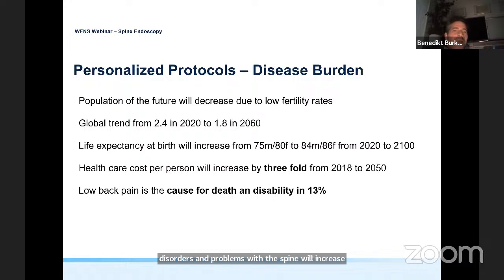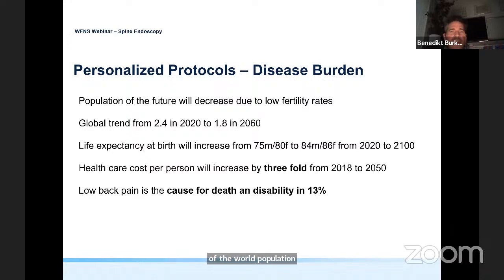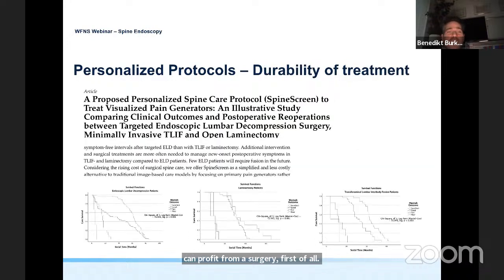And low back pain is now already a cause for death and disability in 13% of the world population, according to the disease burden report, and this will increase. So for the future, we need protocols and we need good data where we can state which kind of patient can profit from a surgery, first of all, and what can then be expected later on.